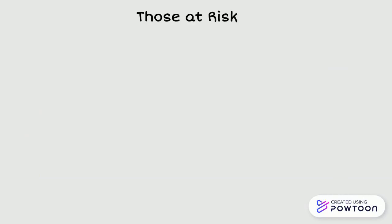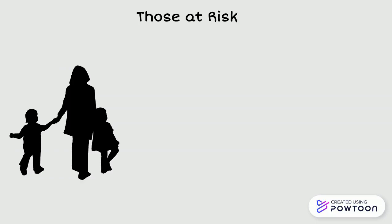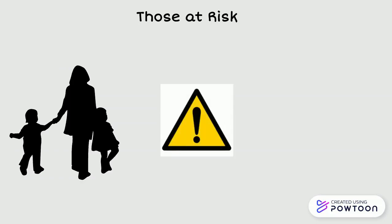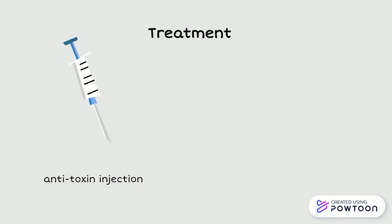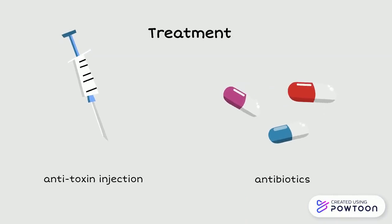People who are at risk are adults and children who have not been up to date with vaccination, people who live in contaminated conditions, or people who travel to areas where this infection is more common. If you get diphtheria, you could get treated by getting an antitoxin injection that minimizes the effects of the toxin produced by the bacteria. Antibiotics can also be prescribed to clear the infection.